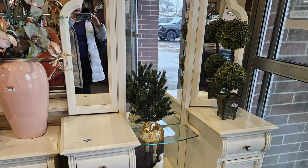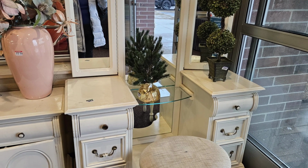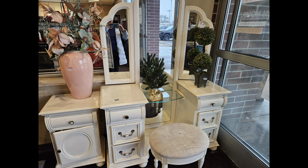Right in the foyer was this beautiful vanity set. I even loved the artificial plants that they had on it for display. Unfortunately, I couldn't take it home with me.